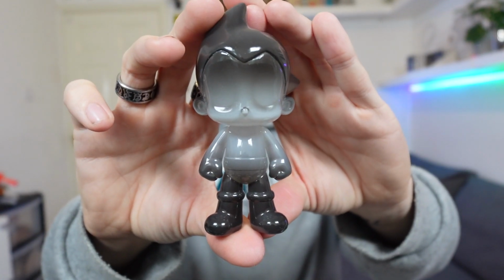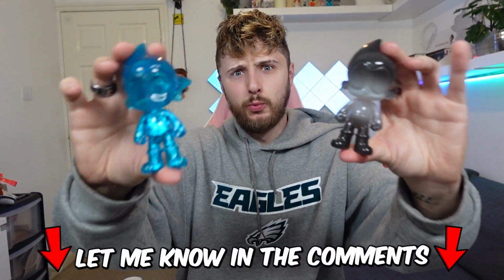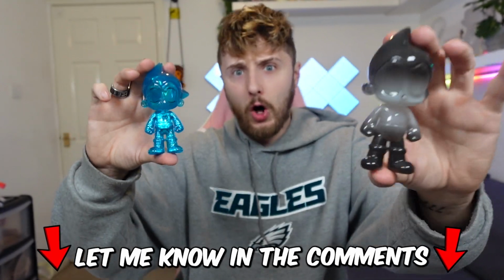Oh! We got the black one! Yo, I actually love these figures so much. Guys, let me know in the comments, which one do you prefer? The blue one or the black one?